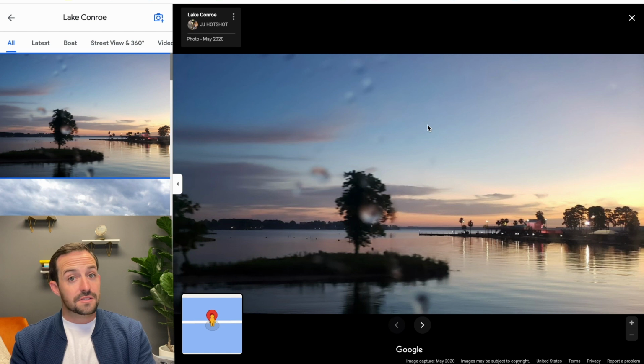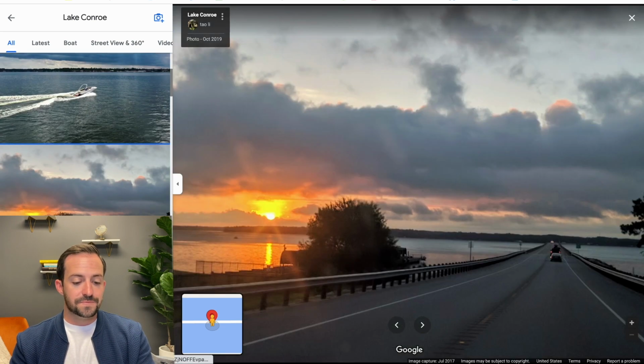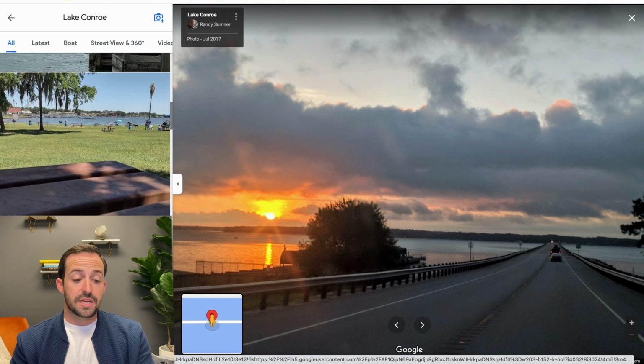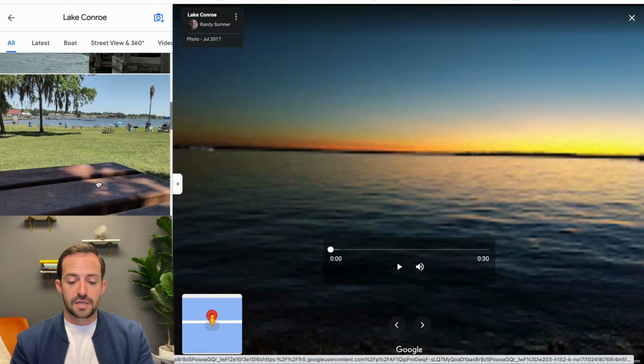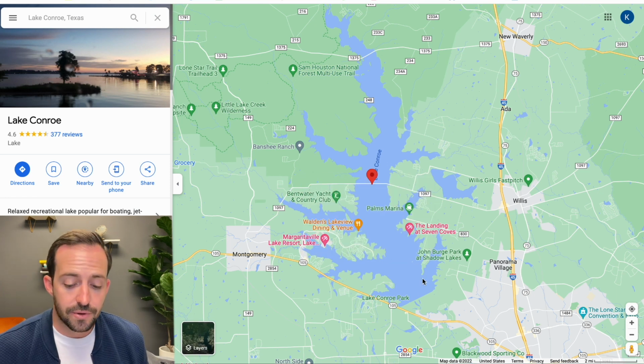You've got restaurants on the water. You've got single family homes on the water. And so it really is a really pretty lake. And so awesome sunset. There we go. So anyways, that's Lake Conroe.